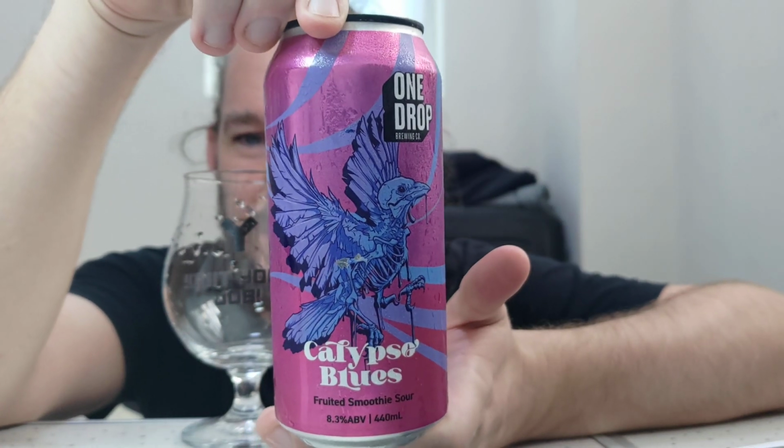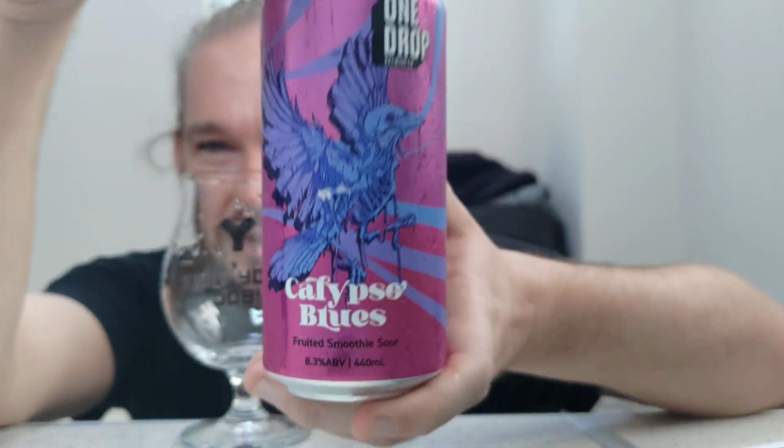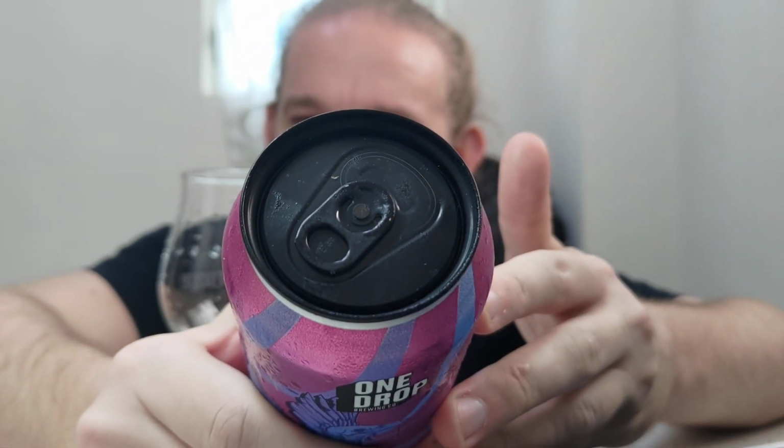So yeah, let's go on then and have a wee look at the beer itself. That's your history section. You can see the artwork on this one is quite similar to what we've seen from One Drop Brewing before. You can see the bird got a little bit of a ding there when I was bringing it home, but you can see the One Drop Brewing Company symbol on the top there. It's a plain black top on the can.